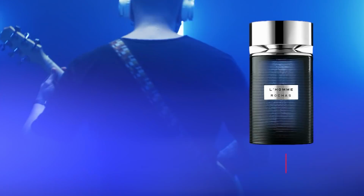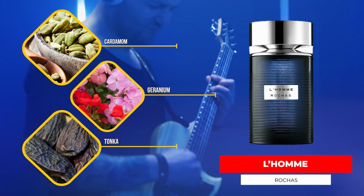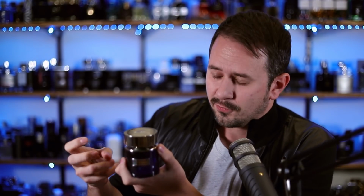This one's not so bad. This one, to me, does what K does, only better. It's a similar style, but the changes that they made in this one make it a better fragrance overall, and also the price is better on this as well.